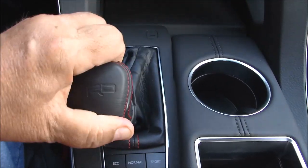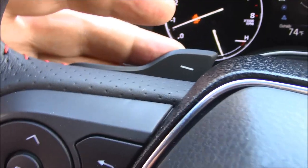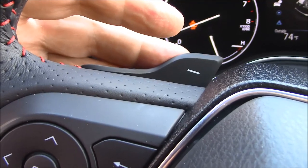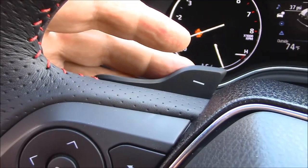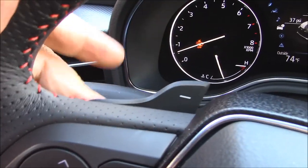And you can shift manually by pushing the knob over to the left, or using the paddle shifters on the steering wheel. And they belong on the steering wheel, not on the steering column like the Italians do, which makes no sense, but that's a different video to talk about. They belong on the steering wheel, and they're easy to find right here.